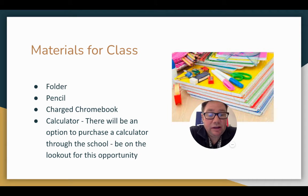You'll notice that I did not include a notebook. That is because I believe notes are very important, trust me. We take our notes digitally, and that is in our Google Classroom. So this way they stay in the drive forever, and they will never be lost.